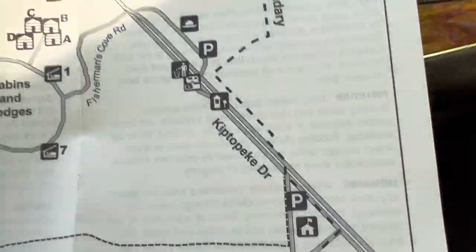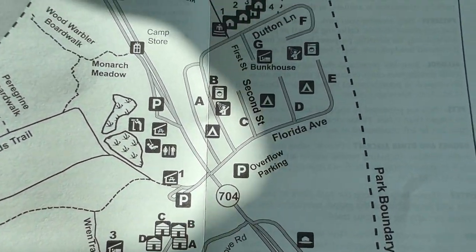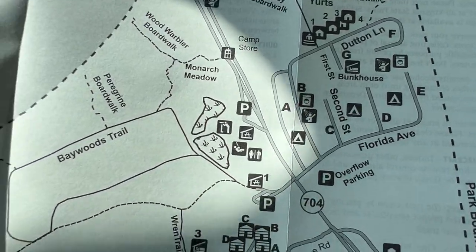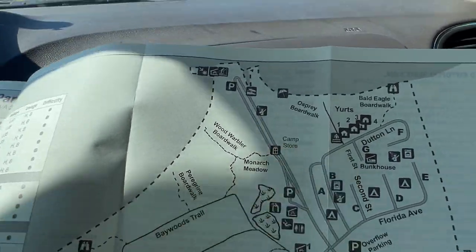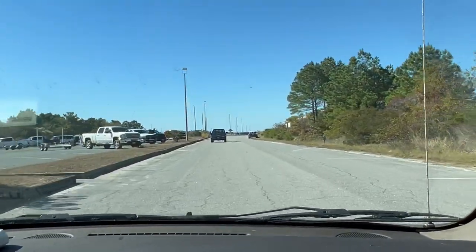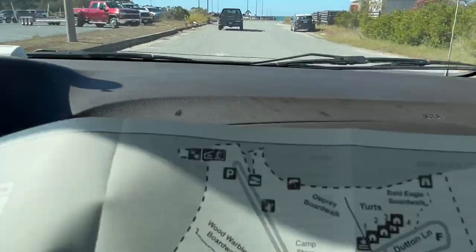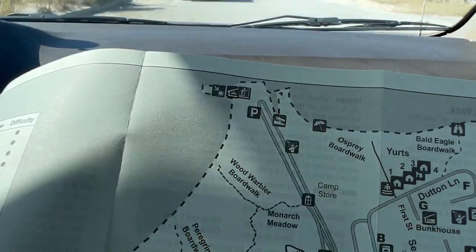Office was right there. We checked in, and then you can see that there are campgrounds immediately to the right, and then the camp store up here, which we just passed, and then we're heading right up there. You can see the fishing pier is up there. So it's a pretty short distance from when you enter in all the way up to here.